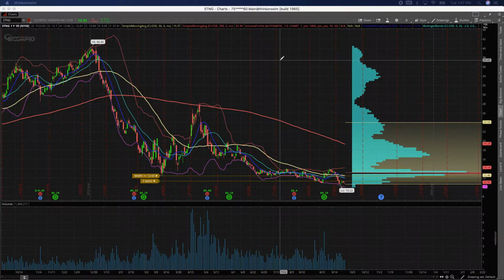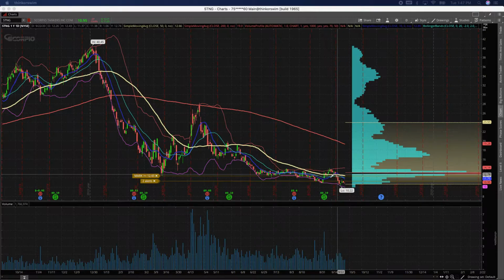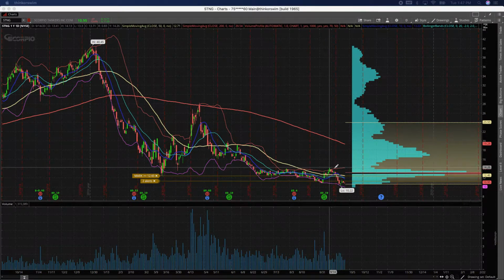Next stock that we own is STNG. Very disappointed in this name, only down 7 cents today. But still, the technicals: originally I got into this name when that 50 and that 10 right here were crossing above, and then it went all the way up to $14, and now it's failing. It's going right back below these key levels right here. I'm going to give this one more chance for tomorrow. If it starts taking out today's low tomorrow, I will be out of STNG.